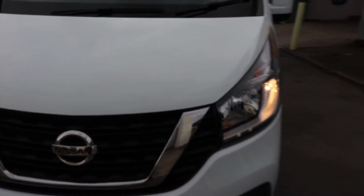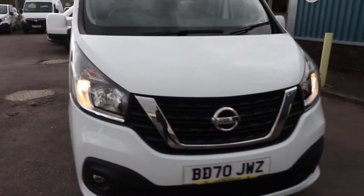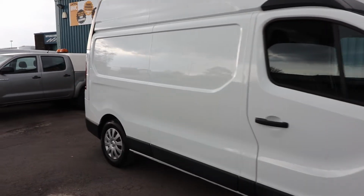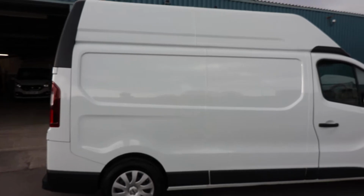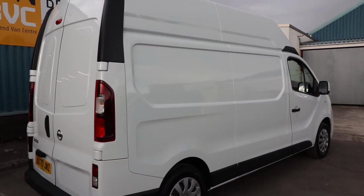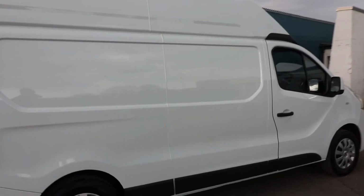Looking at the bonnet as well, of course you've got to allow for the odd stone chip here or there, but all in all it does look to be very nice indeed. Obviously take your time with the video, go back and pause it or anything like that if there's a particular angle that you want to have a look at. Obviously anything that I can see in the flesh I will gladly point out to you.